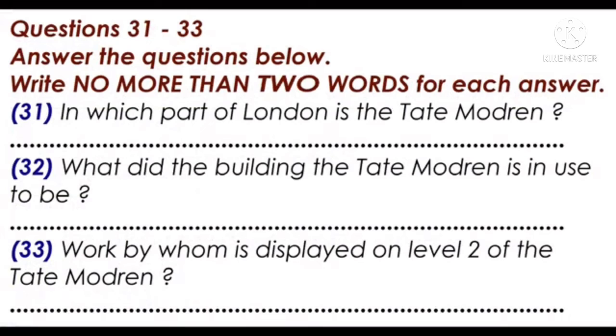Now turn to part 4. Part 4. You'll hear a teacher talking about several British art galleries. First, you have some time to look at questions 31 to 33. Now listen carefully and answer questions 31 to 33.